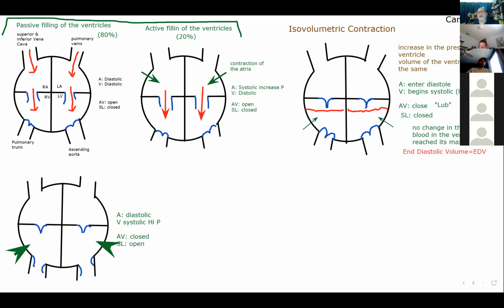And as we force these valves open, the blood is ejected from the heart into the arteries. And that's what we call this stage. This stage is ventricular ejection, where the force of the ventricle is great enough to overcome the pressure in the arteries, and it forces the blood out. Questions on that?